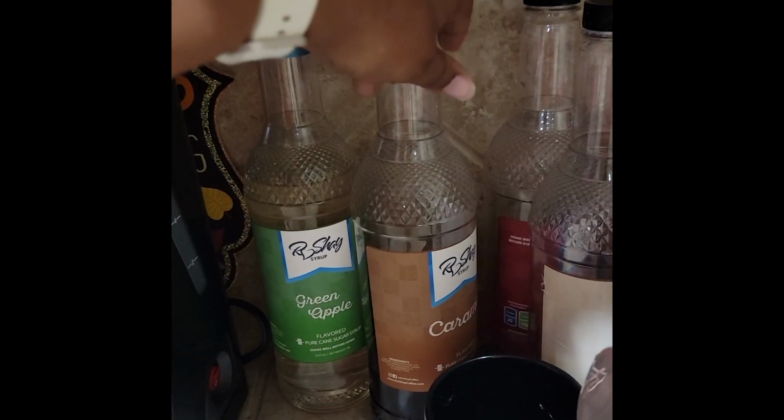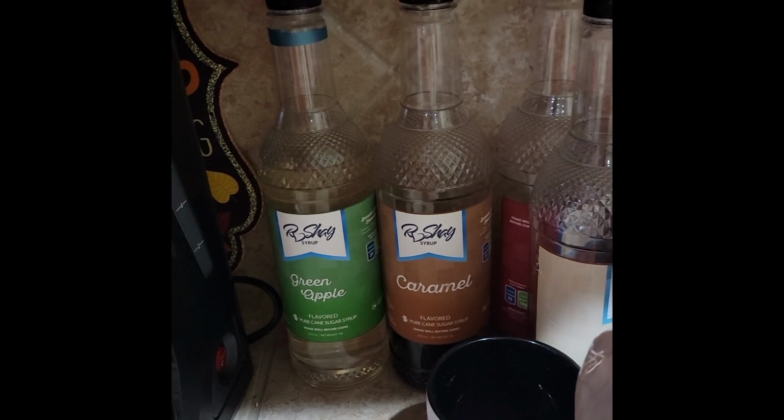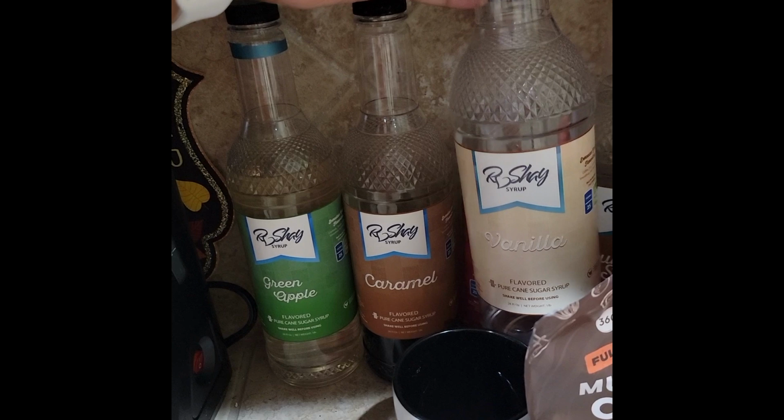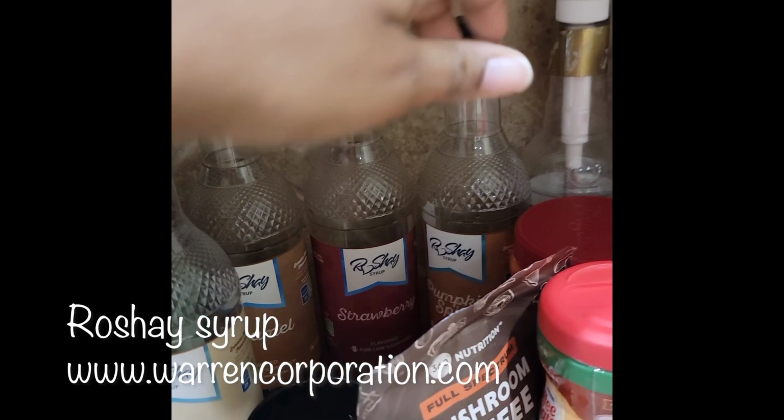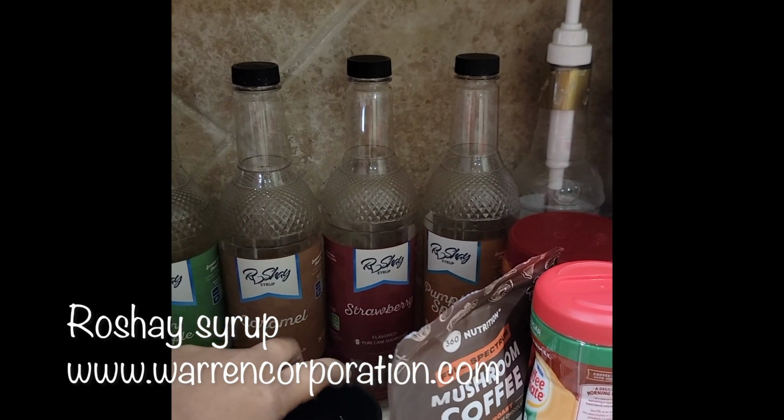next to the Rocher syrups collection for coffee. We got Rocher caramel, Rocher green apple, vanilla, and we are almost low on honey, pumpkin spice and strawberry. I have to get some more because we're almost out. But yeah, so that was over here. So yeah, those are the fall decorations. We're gonna go ahead and take them down, get to cleaning everything so we can pull out the Christmas decorations and get started on the Christmas season and the Christmas spirit.